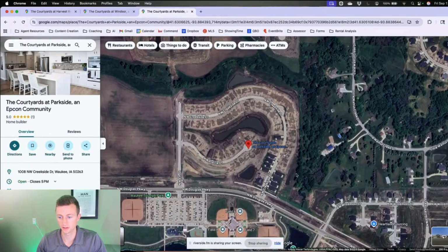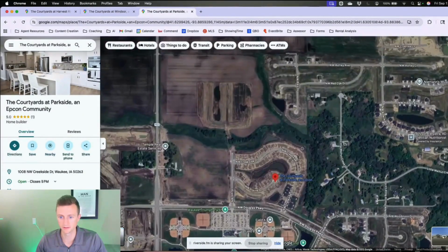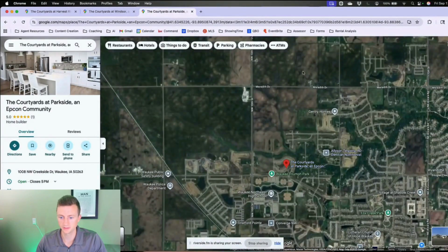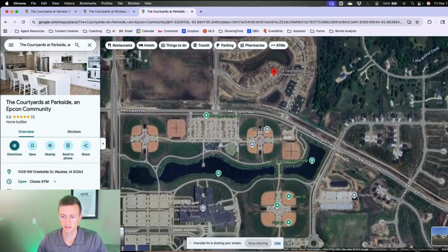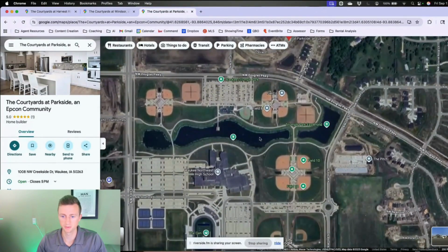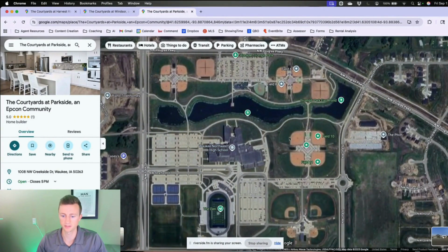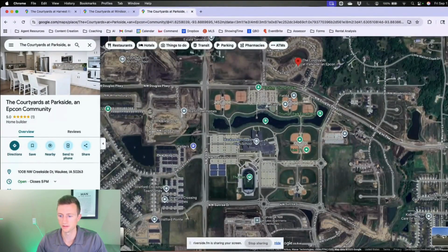You can see that currently we are backed up to some wooded area, and then obviously there's some farm ground that is around north of Waukee. And then to the south, we have the Triumph Park, which has a couple ponds, awesome walking trails, and then Waukee Northwest High School is located right there.